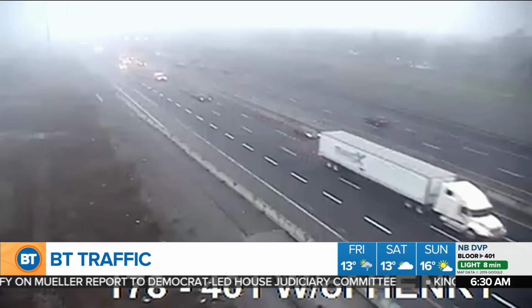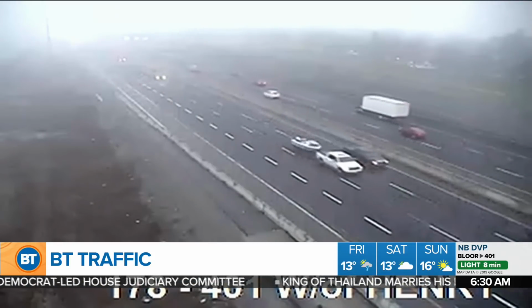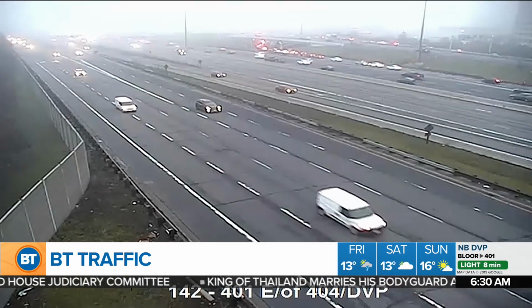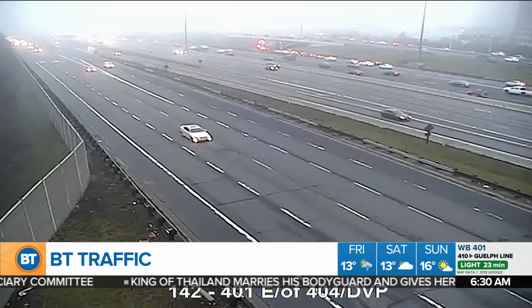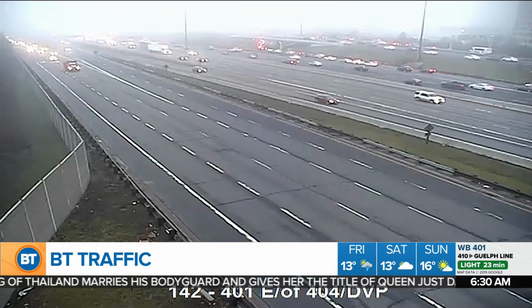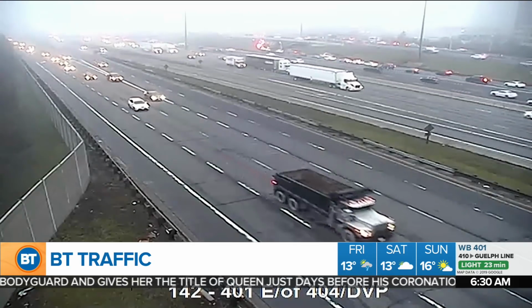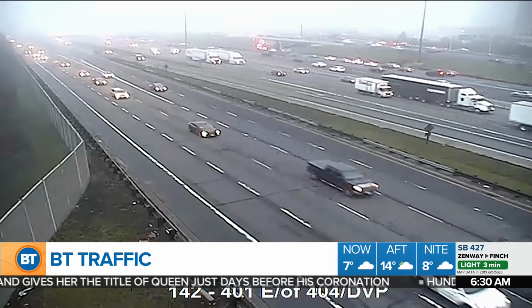We're looking at typical volume delays on the westbound 401 heading out of Durham region. It's heavy from approaching Thixon to about west of the 412, and it is definitely difficult to see. On the westbound 401, we also still have that long-term construction on the express and collector ramps to the DVP. So as you can see, we do have that line of traffic getting to that ramp. The right lane is currently blocked there. So it is a bit busy on our major routes for sure.